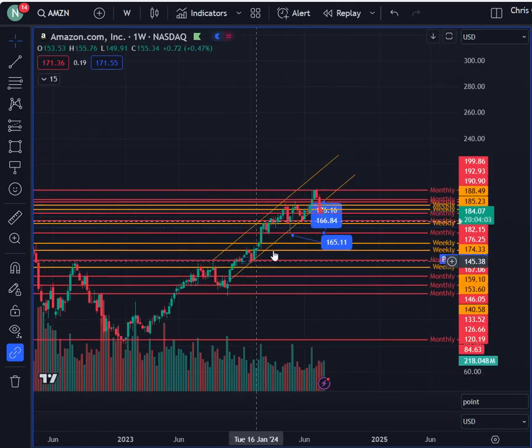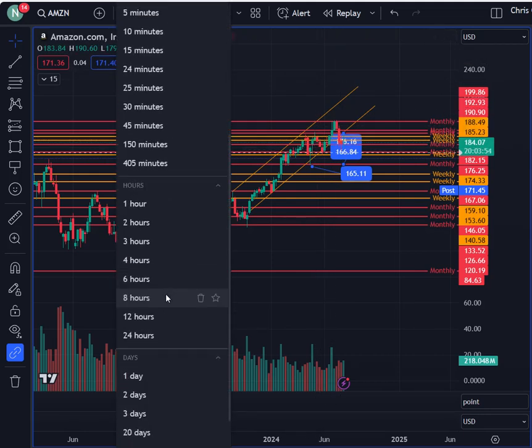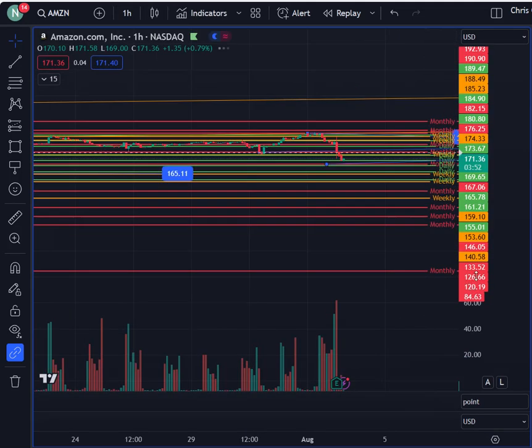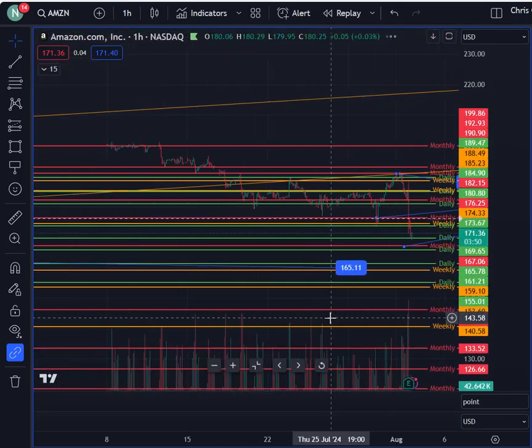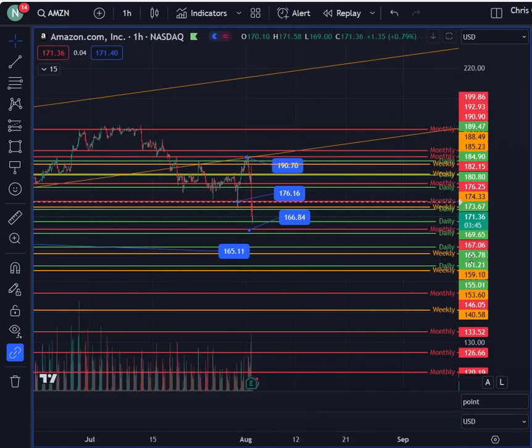You can see we've been in this channel since October of 2023. We've been holding this channel pretty tightly, and now we've broken out of it. So again, that's another negative sign. And you can see that line right here. Here's the bottom of this channel that we broke out of.